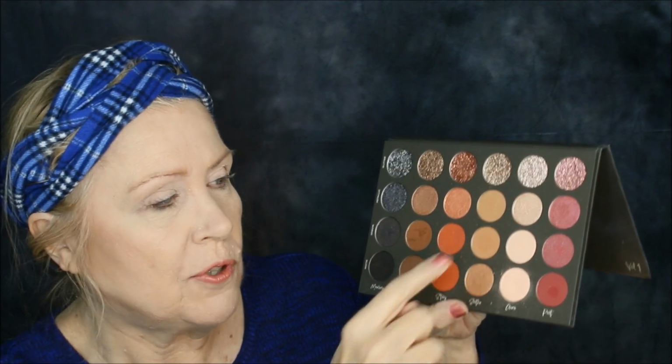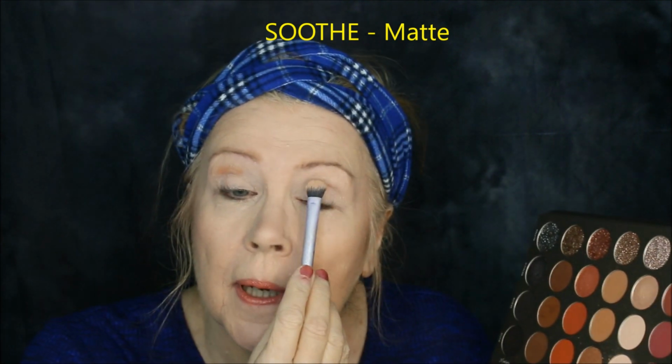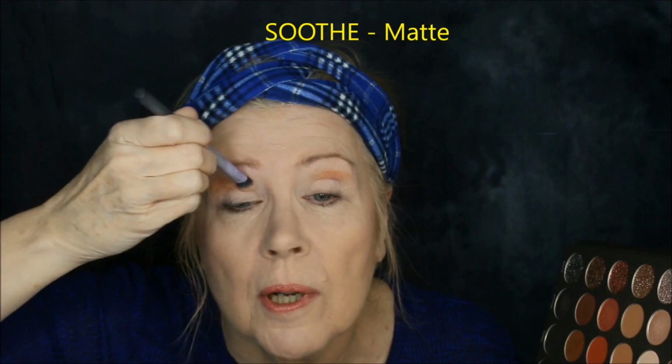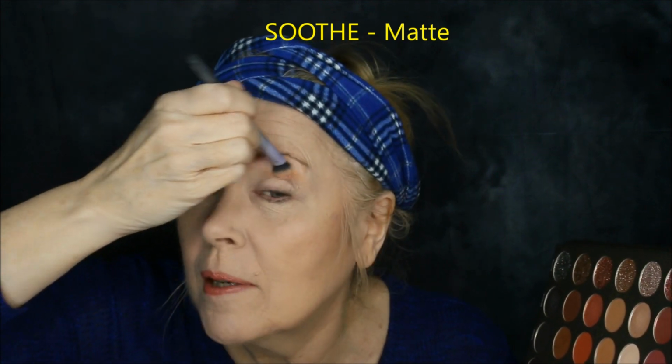Now the next shade I want to use is something for the transition or crease area. I'm going to go into Soothe, which this is the matte shade for Soothe. It should be down here, of course, but I'm just going to go into that, put a little bit here and then a little bit here. I'm just going to swish them around. You really got to do a lot of swishing with this palette. You've got to really blend it well.